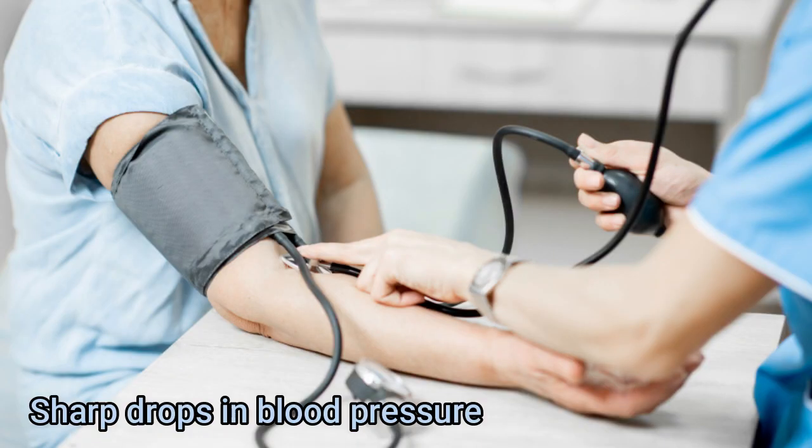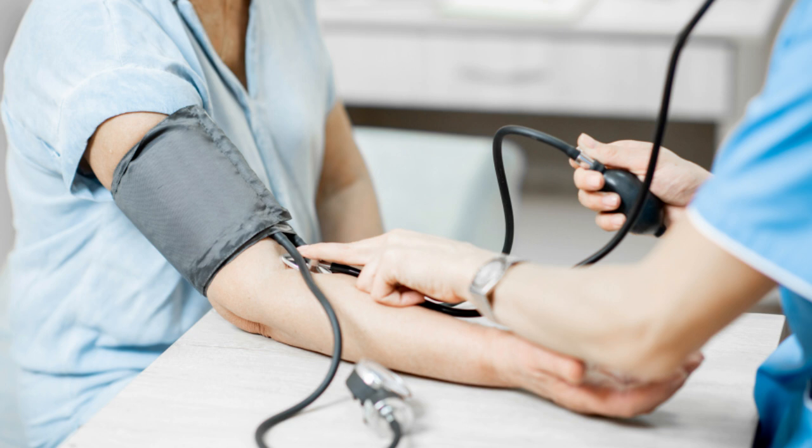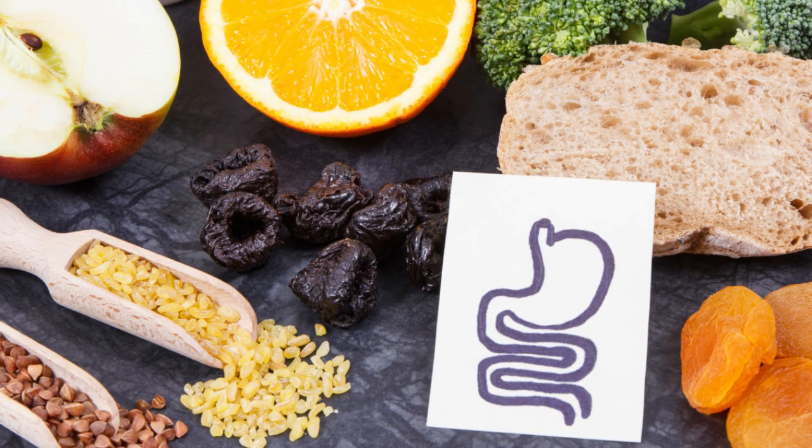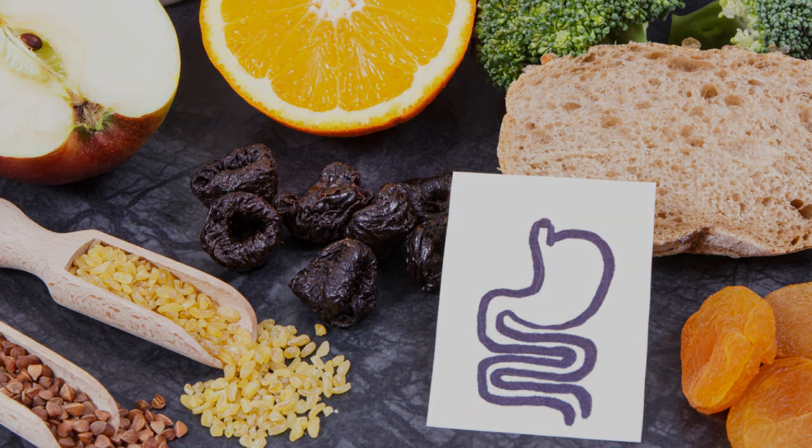Sharp drops in blood pressure. Damage to the nerves that control blood flow can affect the body's ability to adjust blood pressure. This can cause a sharp drop in pressure when standing after sitting or lying down, which may lead to lightheadedness and fainting. Digestive problems. If nerve damage occurs in the digestive tract, constipation or diarrhea, or both are possible. Diabetes-related nerve damage can lead to gastroparesis, a condition in which the stomach empties too slowly or not at all. This can cause bloating and indigestion.